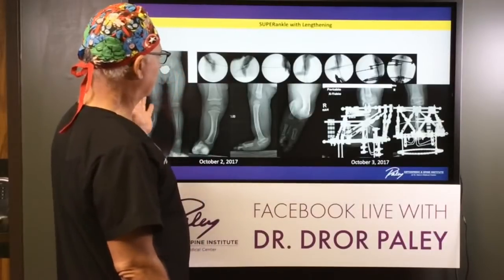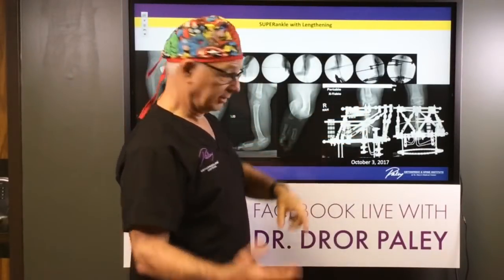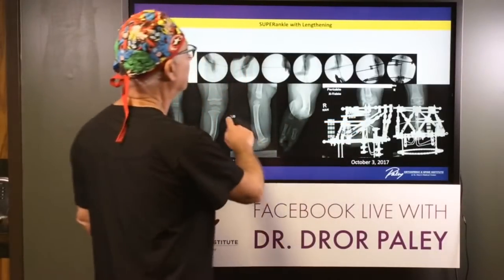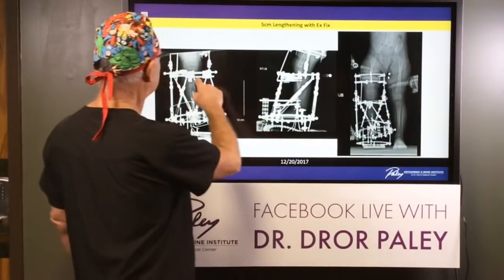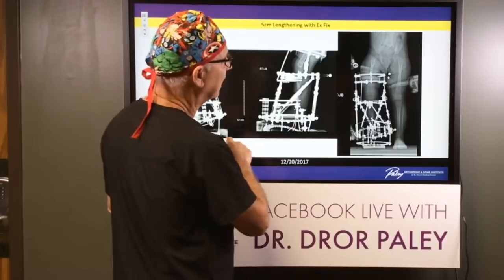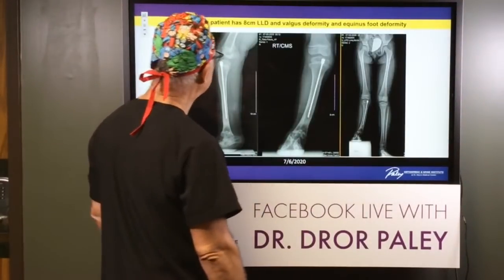That's pretty cool. We could only do that with an external fixator before. So with a circular external fixator, this is easy. But with a plate, you couldn't do this with a nail. With a plate, we can do almost the same things we could do with a fixator. I mean, that's really exciting.